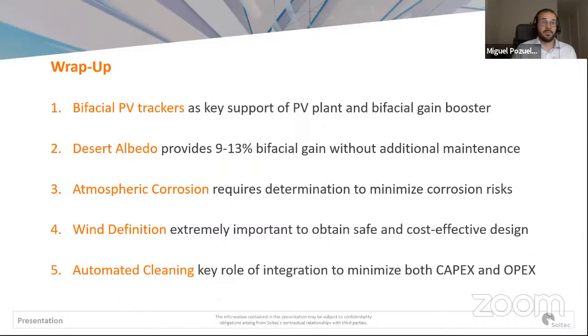And just to wrap up the 5 items I was mentioning: bifacial PV trackers are the key support for PV plants, and they are a bifacial gain booster. We have seen the desert albedo combined with the bifacial tracker can provide between 9 and 13% bifacial gain without any additional maintenance. Atmospheric corrosion requires more attention. It's very important to minimize corrosion risk during the 25-30 years operation of the plant.